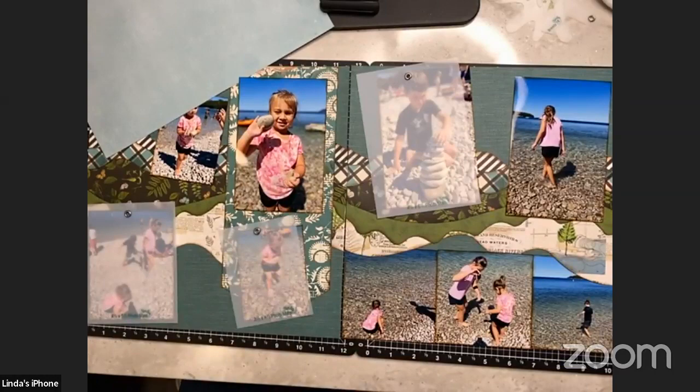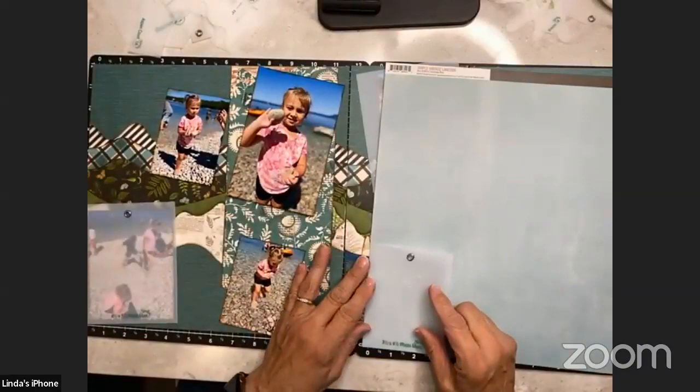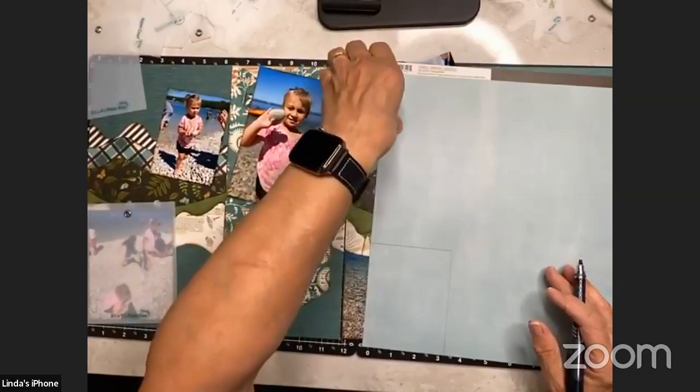Okay, so the mats make a perfect edge around them. So I'm going to do it the correct way. Okay, so that one's blue and that one's blue. So I just need two. This takes the measuring guesswork out of it. I love the photo mats because sometimes when I'm scrapbooking, it's for relaxation and I do not want to think about what I gotta do. I just want to scrapbook.